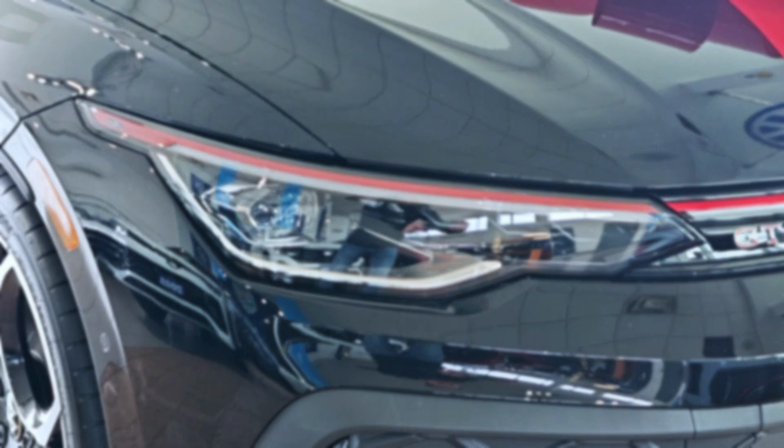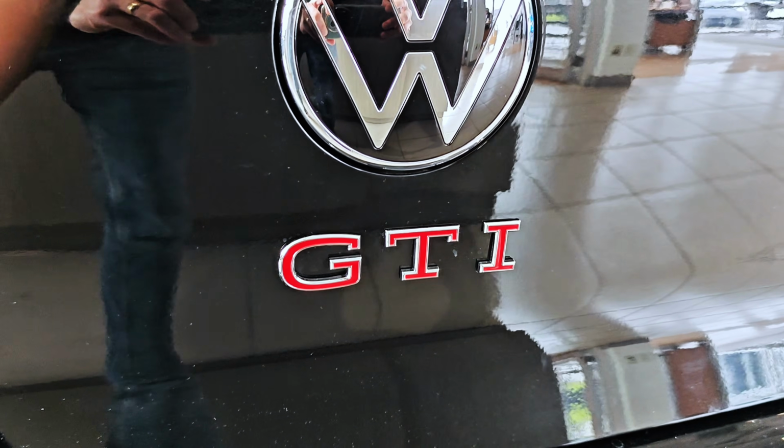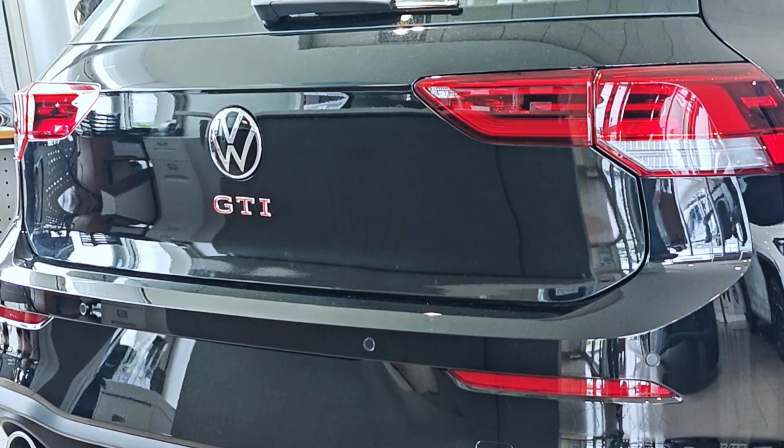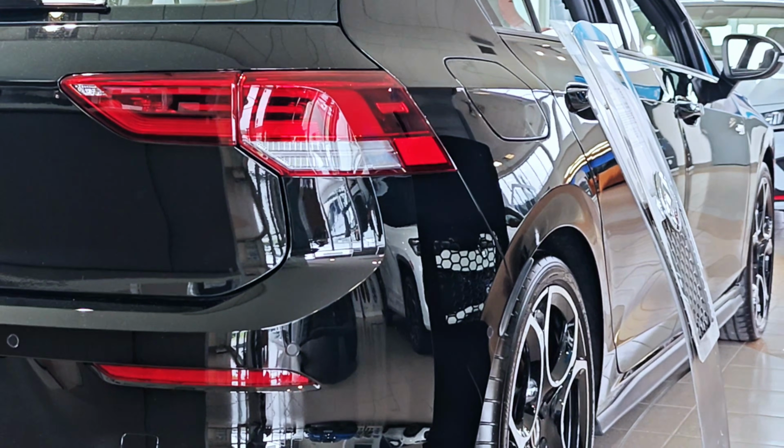It's a beautiful looking car. I love all the modernizations that they've done to this Mark 8.5 generation on the outside. I love the dual exhaust and the sporty styling and the fact that it's still practical enough to carry the family and all your groceries for a week.